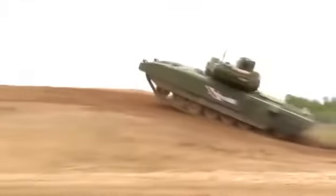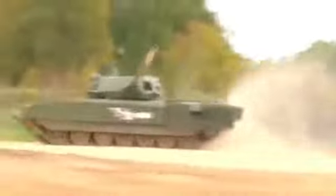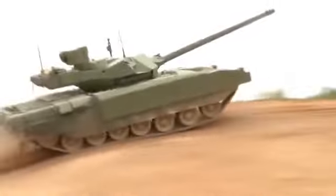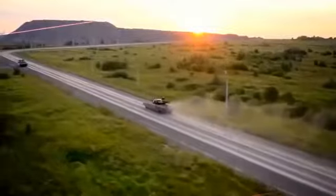To get to and from battle, the Armata is equipped with a 1,500 horsepower engine which is electronically controlled and has a 12-speed automatic gearbox and has a top speed of 56 miles per hour. The totally unmanned version of this tank is currently in development. This could be the tank of the future.